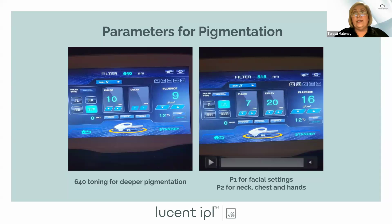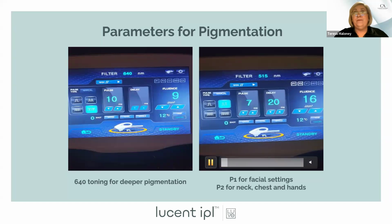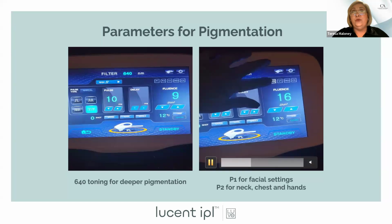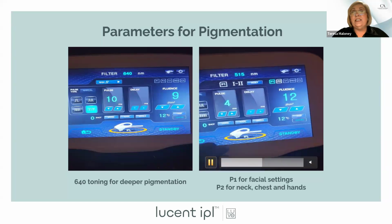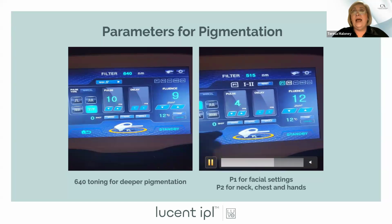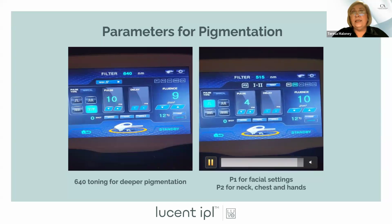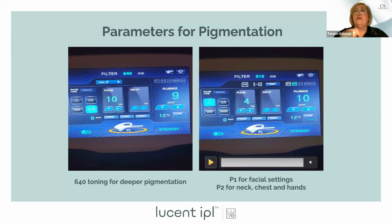Then if I'm going to go into my 515, if you see here, we have a P1 and a P2 setting. The P1 is facial settings, and the P2 is for your neck and chest. The reason why the parameters drop down from 12 for the P1, which is for the face, to 10 when we get to the neck and chest is because we don't have the same healing properties. So we want to treat that gentler down in here.